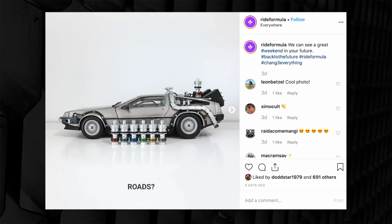Yeah. And a couple more things in news. The first one is actually from Formula. I noticed this surfing on Instagram. I think they're really on it at the moment with their marketing. This is an advert featuring the DeLorean and those little compression adjusters that you can get. And it's just cool. I think they're doing a lot of stuff right.